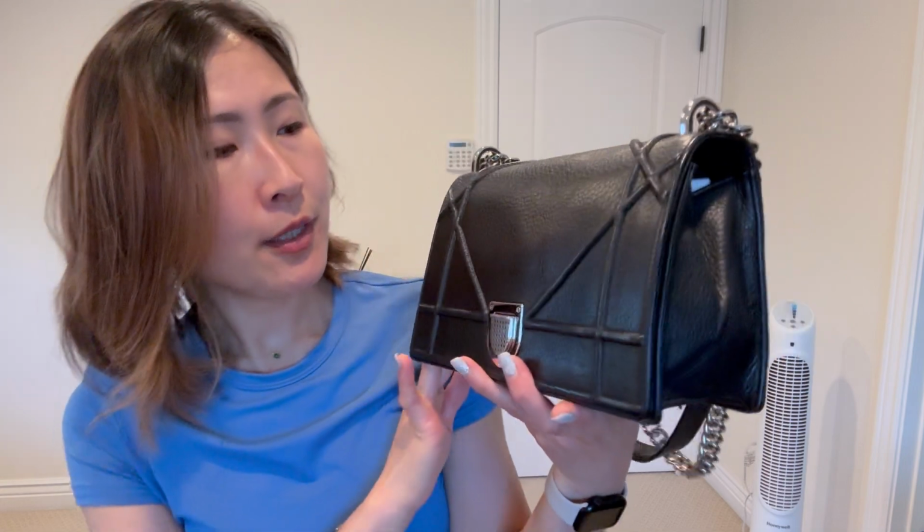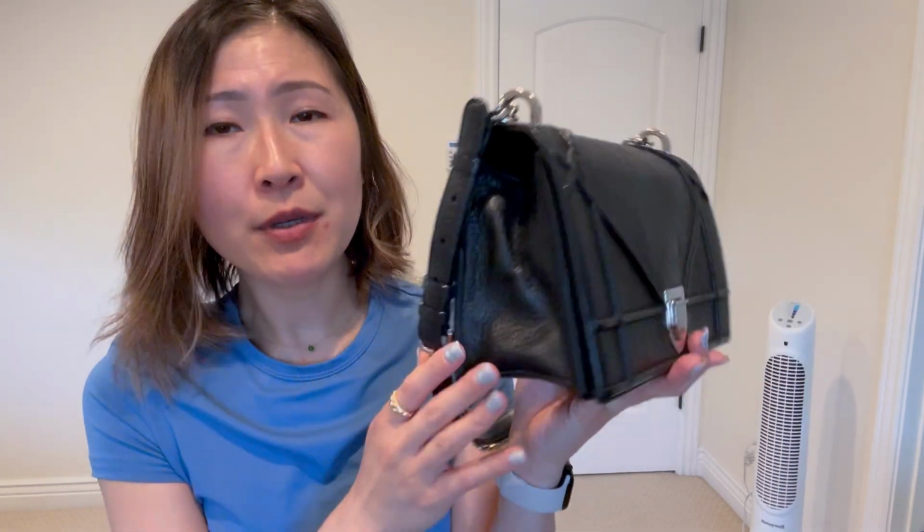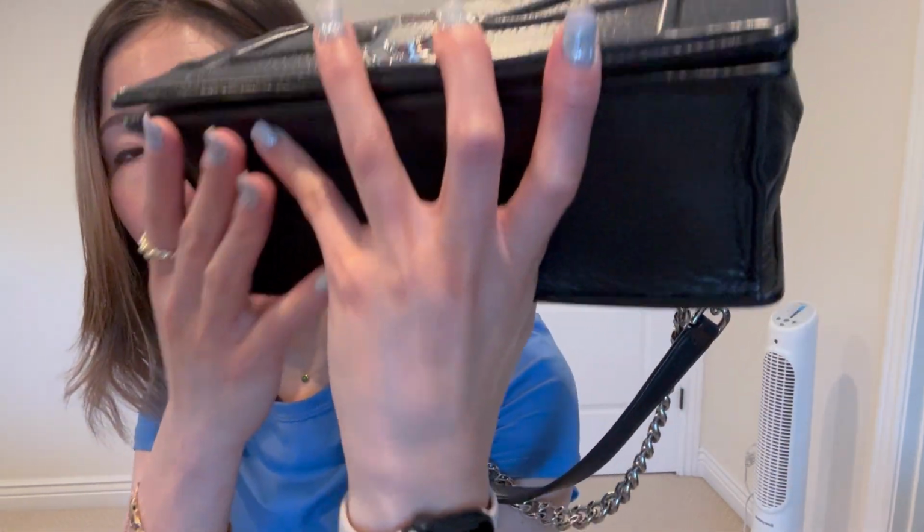But this is in a silver hardware. They do come in different colors, but this was the one I found that I thought was in immaculate condition for being a pre-loved bag. It was in beautiful condition. There was no edge wear or anything.